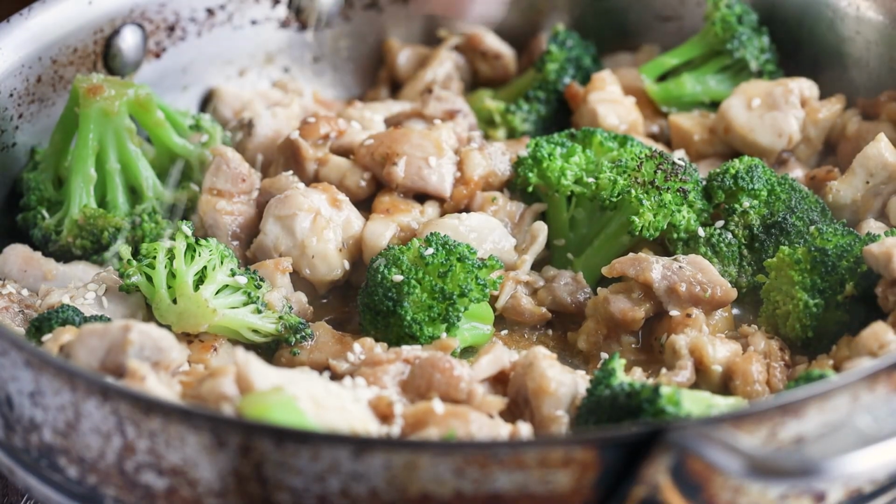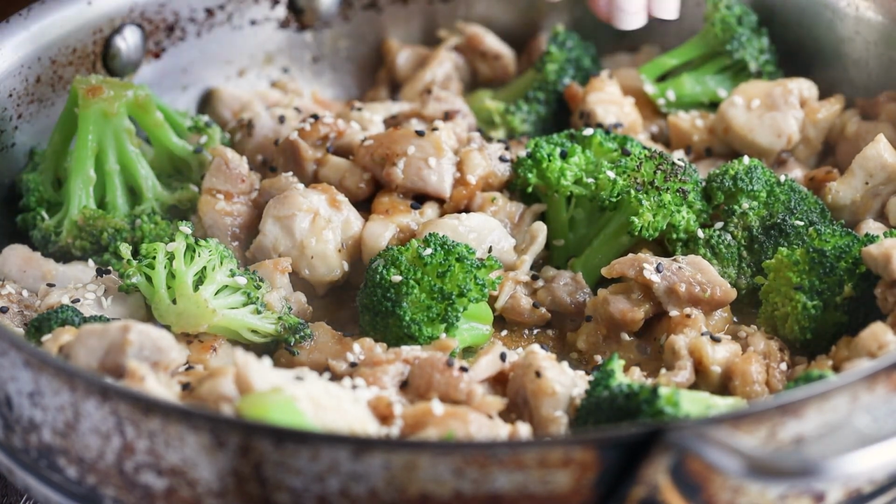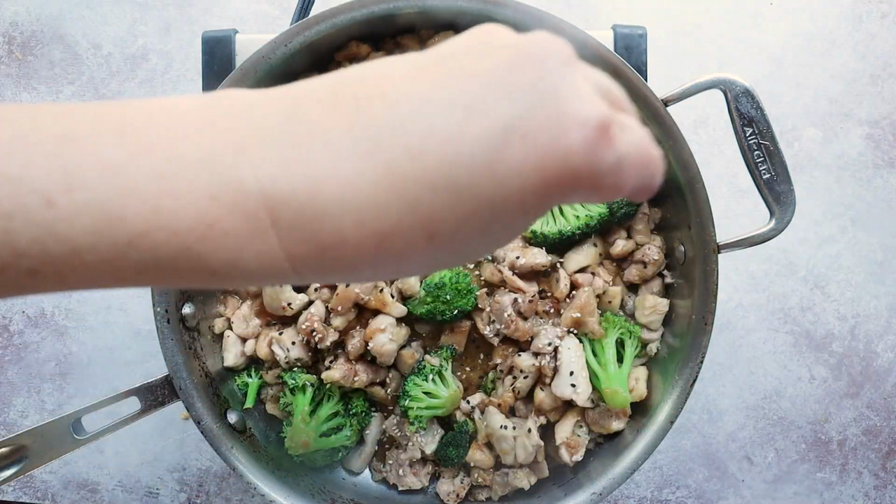Top with sesame seeds. I'm using a combination of white sesame seeds and black ones. And that's it, dinner's done. This turned out really good.